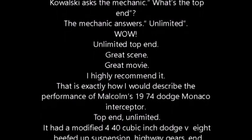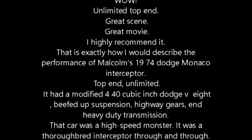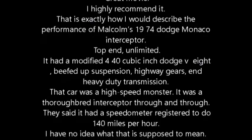Top end, unlimited. It had a modified 440 cubic inch Dodge V8, beefed up suspension, highway gears, and heavy-duty transmission. That car was a high-speed monster. It was a thoroughbred interceptor through and through.